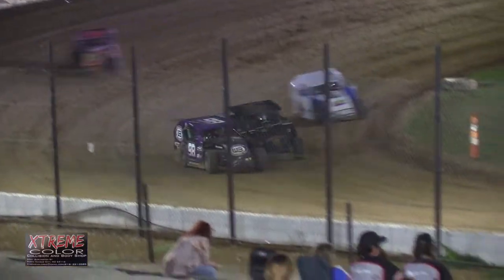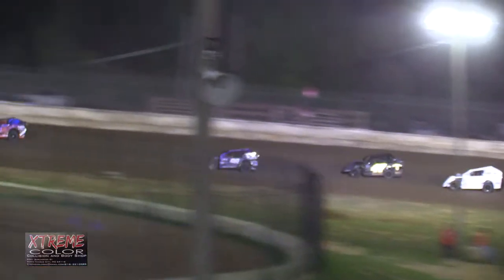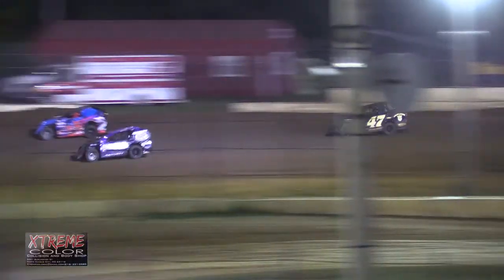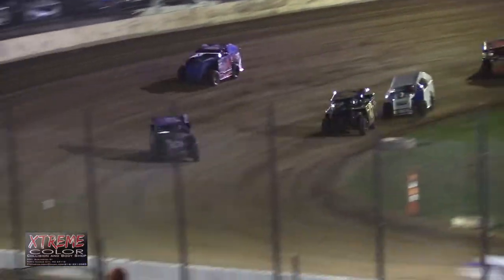Ed Griggs with a good run on the 98 down the back straightaway. He'll do the crossover now. A good battle for second now. Second, third, fourth, and fifth right there together through 3 and 4.